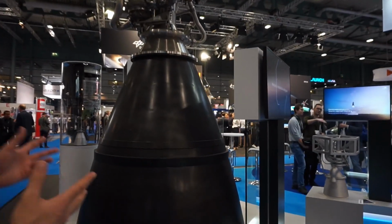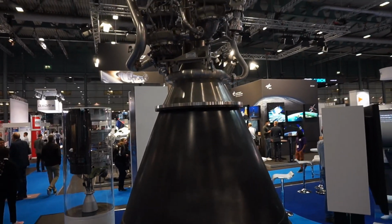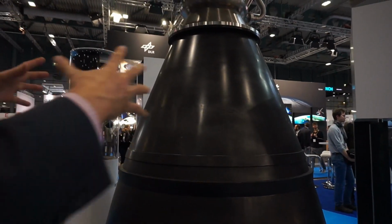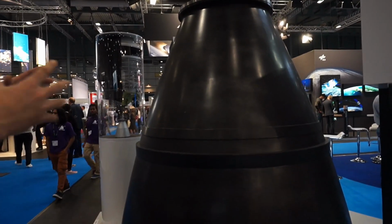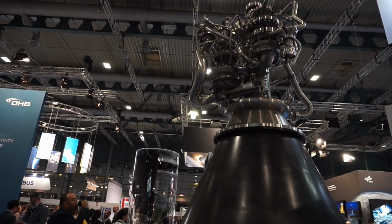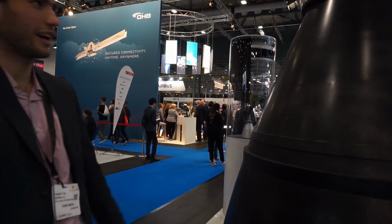So this is the Vinci Engine, which is the engine that's going to be powering the Ariane 6 vehicle. So this is basically a space engine. So it has such a large nozzle because it's trying to expand all those combustion gases that are happening in the combustion chamber out to low pressure. And the bigger you make that nozzle, the more efficient it gets. So this is a really, really efficient nozzle that the Ariane 6 really uses.